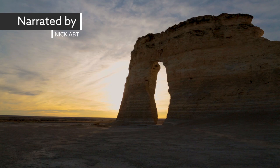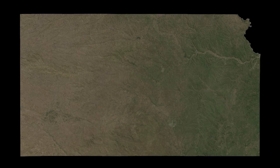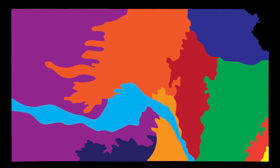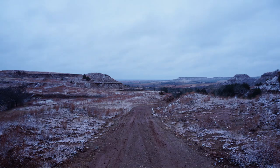Kansas is widely thought of as endless croplands to many Americans, but it's actually a land of rugged beauty and diversity. This area, made up of approximately 82,000 square miles, is divided into 11 distinct physiographic regions. Each region tells a unique story about Kansas's geological past.